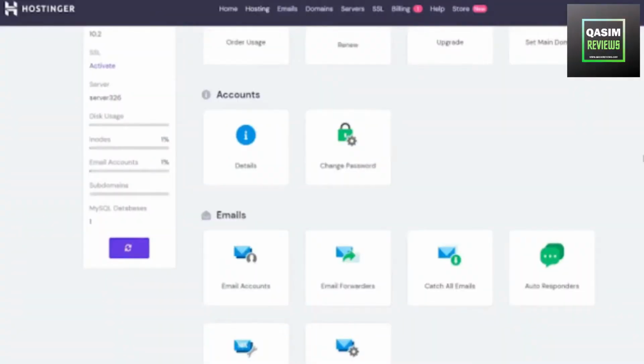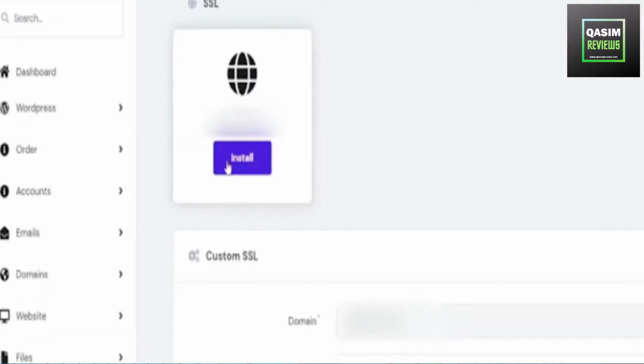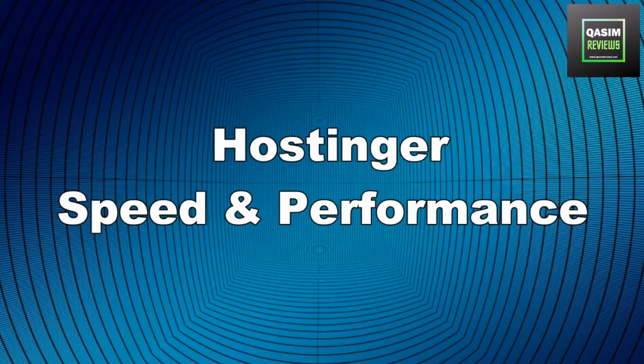So their dashboard look is very clean and user-friendly. You can install WordPress very easily using the auto installer tool here. Installing SSL and creating a free email account is very simple. I think this is one of the cleanest user interfaces out of all the ones I tested so far. I'm very impressed with Hostinger here. So if you're a beginner, then you won't find any difficulty on the dashboard. Now let's talk about Hostinger speed and uptime performance.